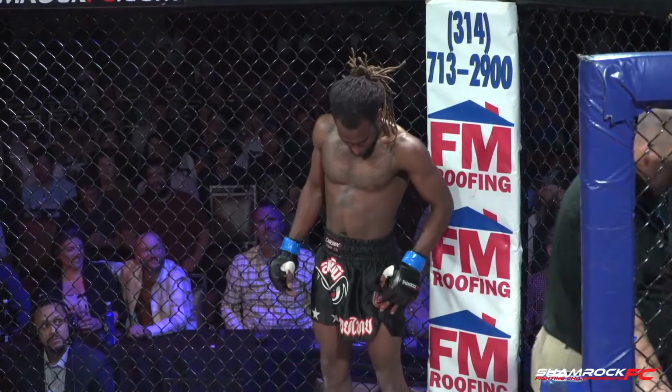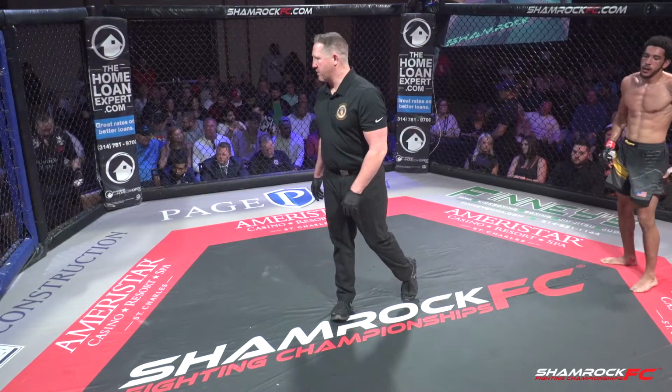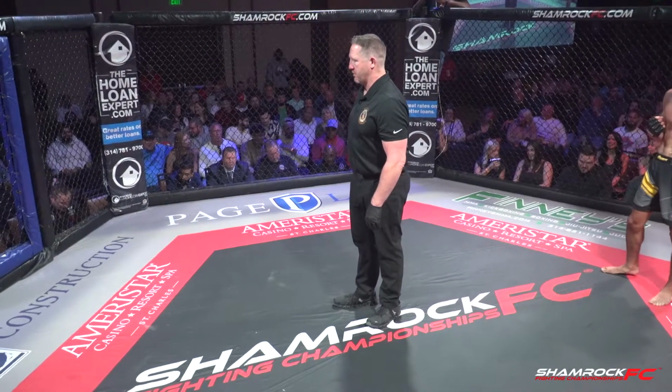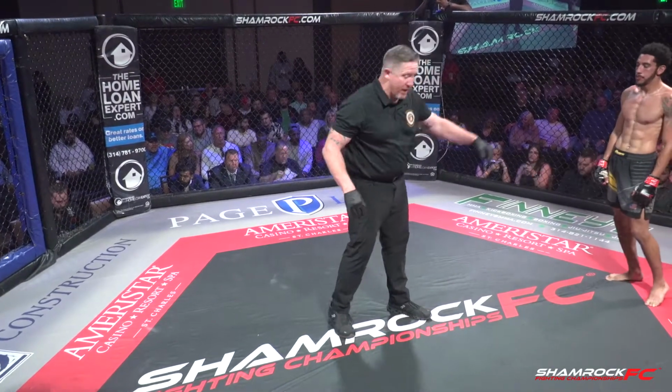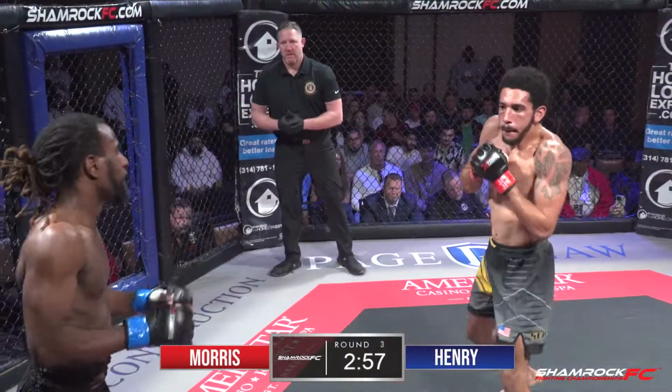Third and final round here. This has been a crazy fight. Again, this was the potential, to me, of the sleeper fight of the night. Very early in the card, but boy, these guys are bringing it. It's been a very exciting fight, but up till now it's been pretty one-sided. Morris has done most of the damage.